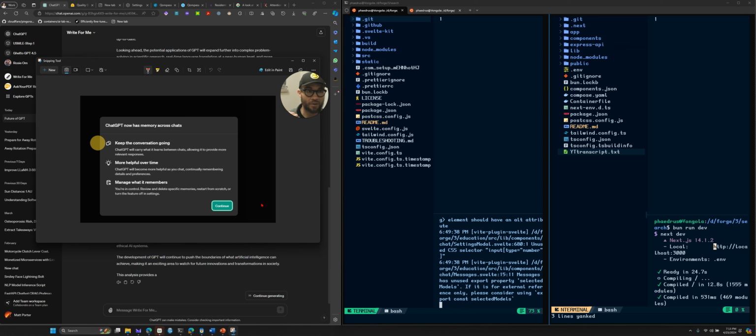consideration, since you are giving that information. Which is where it says review, delete specific memories, restart from scratch, turn the feature off. So you have that choice.